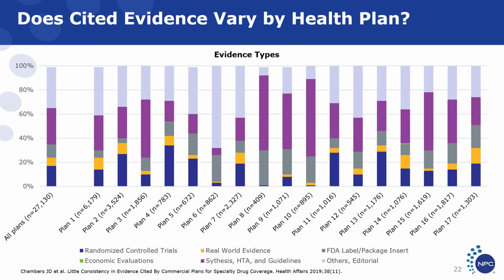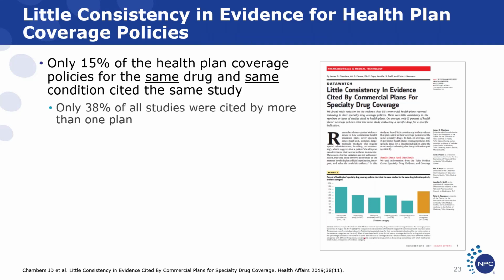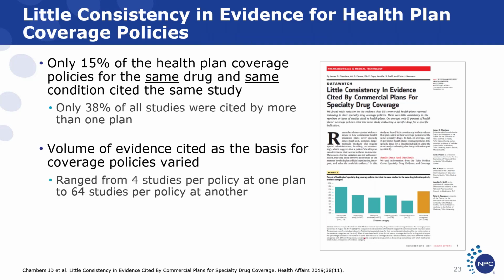Okay, so my last few slides here, just to close. This is the paper that was published in Health Affairs that summarizes this study I'm talking about today. It was published at the end of last year. And we have three distinct findings. The first is that only 15% of health plan coverage policies for the same drug and the same condition cited the same study. So a study that was relevant to that drug and condition. And we found that only 38% of all studies were cited by more than one plan. So a lack of consistency, to say the least.